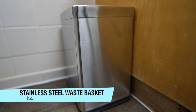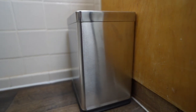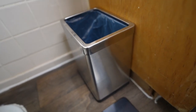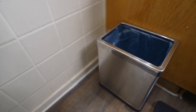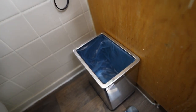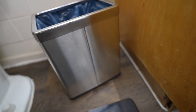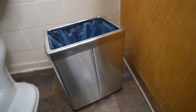For about $50, I got this stainless steel waste basket on Amazon. It holds just over 3 gallons and it has a brushed finish to it. It really helped me get away from those plastic trash cans that I've been kind of starting to hate, where the bag is always sticking out on the outside. I really love the fact that it actually hides the bag on the inside. It does have a seam on it, but you can always place the trash can in a way so you can hide the seam.